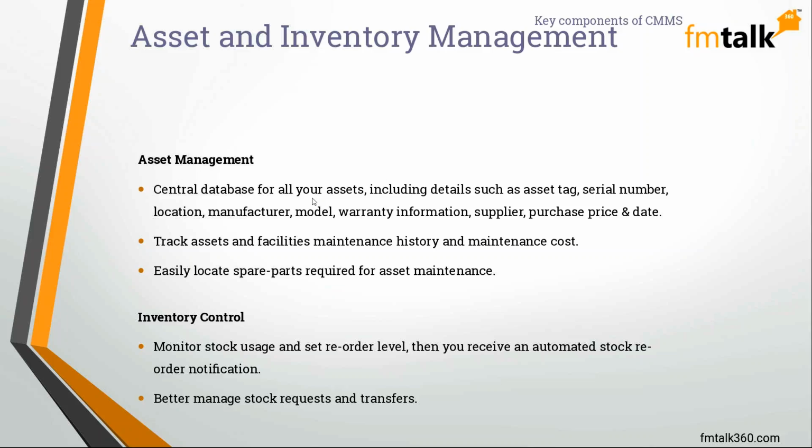Most times when there is a breakdown of a particular asset, there's always a mad rush for you to locate the spare part that will be required to bring that asset up as soon as possible. But sometimes you'll be surprised, you get to the store and these spare parts are already out of stock. So with the CMMS system, you can prevent this. You can mitigate against this embarrassment.